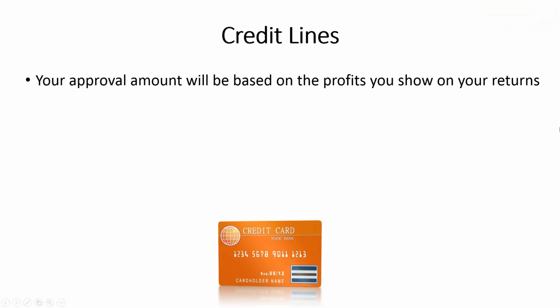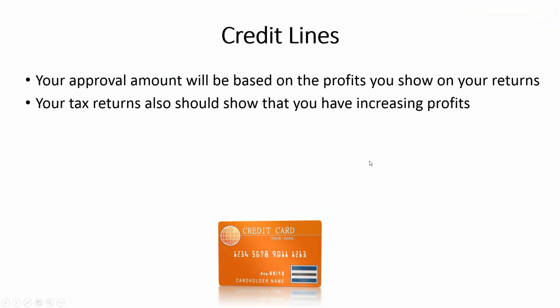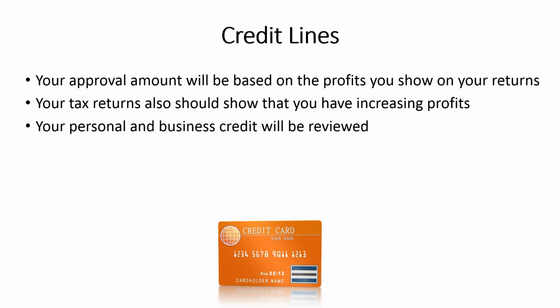Now, your approval amount will be based on the profits you show on your actual tax returns. So your tax returns also should show that you have increasing profits. They don't want to see that from year to year you're decreasing your profits and decreasing your sales. They're looking to see that from year to year your sales are increased from the year before, and so are your profits. So your personal and business credit will also be reviewed when you're applying for credit lines, and both should be good to get approved.